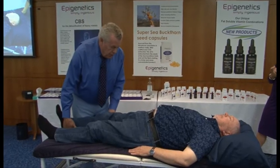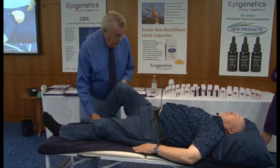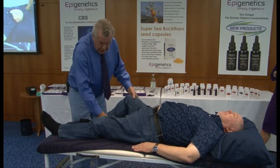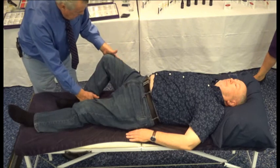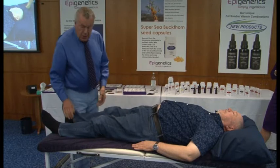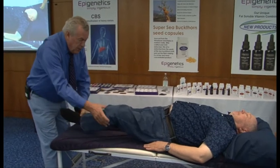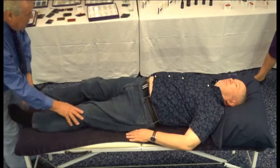So for sartorius, we're going to bend the knee up to 90 degrees, slight hip flexion of course, take the hip into abduction and lateral rotation, and David's going to pull his heel up towards his bottom, and I'm going to stay below the knee, and you can see that it opens up quite easily. So the sartorius muscle, which runs along here, stabilizes the medial part of the knee. Pull up. There we are, no strength at all.